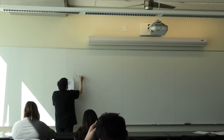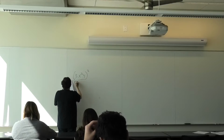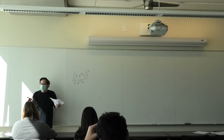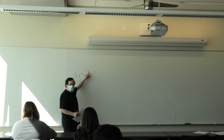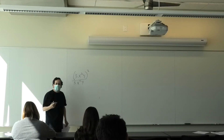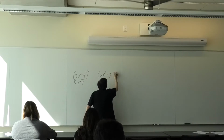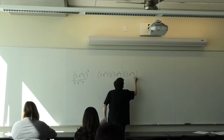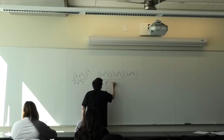I'm going to try and do this problem in the most rudimentary way I can, and forget about my laws of exponents. I'm just going to use what I know. I know that this exponent means take this stuff and multiply it by itself 3 times. I mean, use it 3 times. So I'm just going to write it out. 3x squared y, 3x squared y, 3x squared y. Got a bunch of factors there. And I've got 3x to the 5th y.